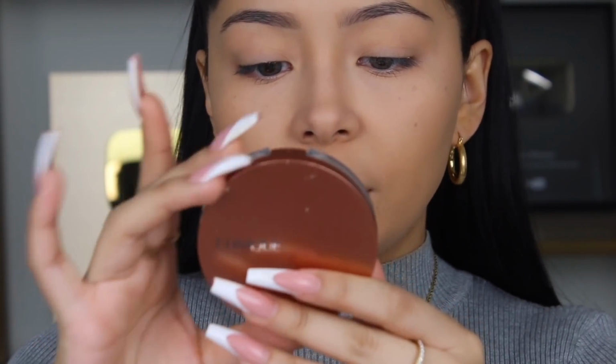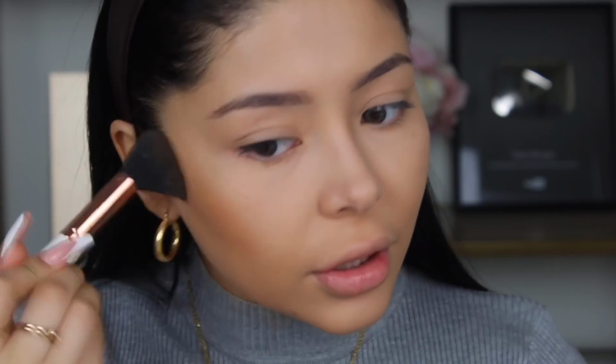Our face is all silky smooth. I actually want to move on to bronzer, and I picked up this True bronzer. It is 02 in the shade Sun Kissed. Oh crap. This is what it looks like. And we're just gonna go ahead and twist her out.